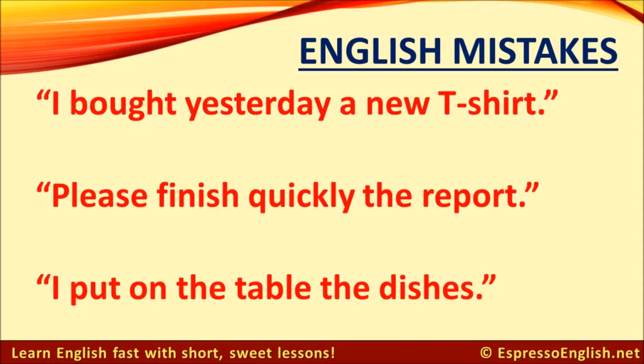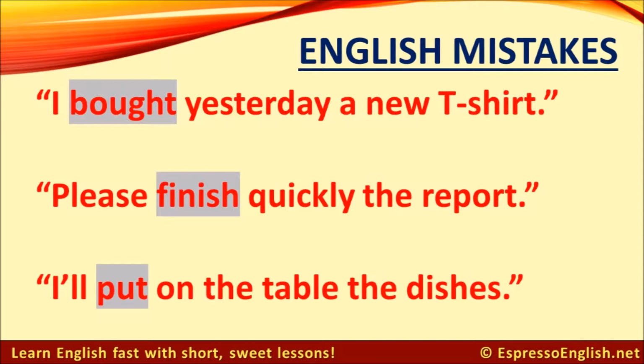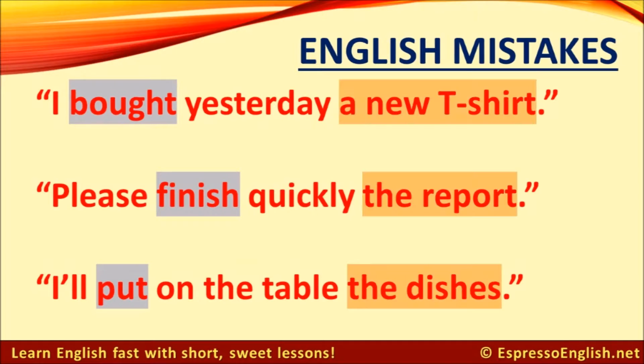What's wrong with these sentences? Well, each sentence has a verb: bought, finish, and put. And each sentence also has a direct object. A direct object is the object that is acted upon by the verb. So, the direct object in the first sentence is a new t-shirt. In the second sentence, the direct object is the report. And in the third sentence, the direct object is the dishes.